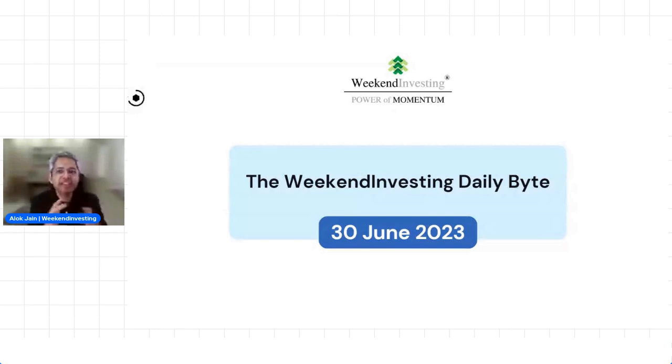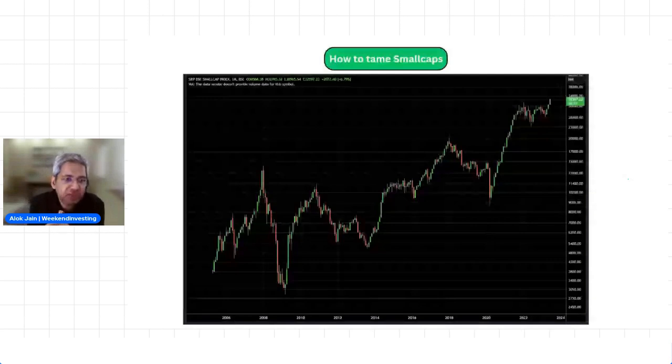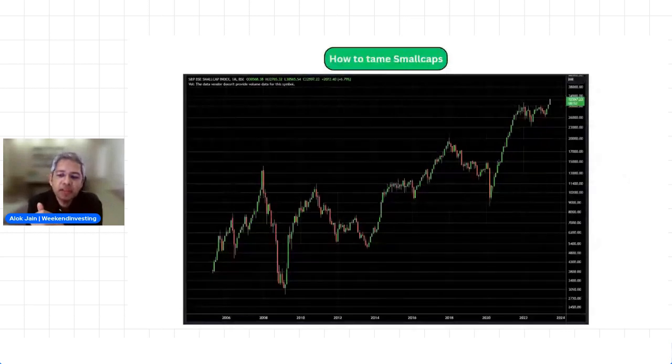First, let's discuss small caps and the small cap index. For longevity reasons, I've chosen the BSE small cap index on this chart, and you can see how it has performed from 3,800 levels in 2005 to nearly 32,500 levels at the current date. So in approximately 18 years, the index is up nearly 9 to 10 times, which by any CAGR standards is a high return.